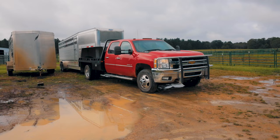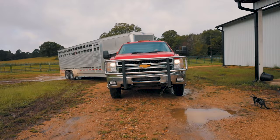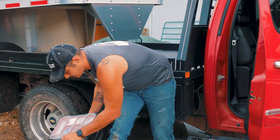So we're hooking up the trailers, getting ready to go to auction. We got the big trailer and Tawny and Jason have the little trailer. We're about to hit the road. It's auction day and we've got to get going to the auction.